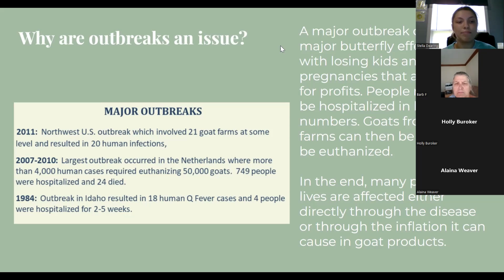So luckily there hasn't been one quite as big, but that was one of the biggest ones they have on record. And in 2011, they had another one that wasn't quite as big, but still pretty sizable, with 21 goat farms being infected at some level and 20 human infections.